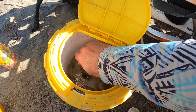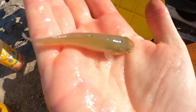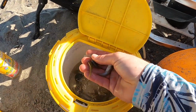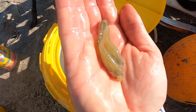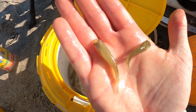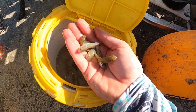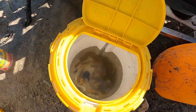This is what's getting them right here, ladies and gentlemen. It's that little mud minnow. Nothing really to it, but that is just the trout candy so far. Almost got some stripes on them. Turn them to the side there. Reminds me of a tiger shark, stripes on the top. Apparently these are pretty small ones too. They get a lot bigger, but these are getting the job done today for me. This is awesome. Easy bait.